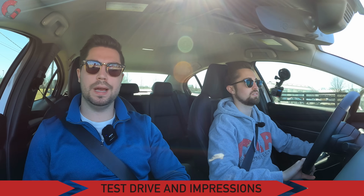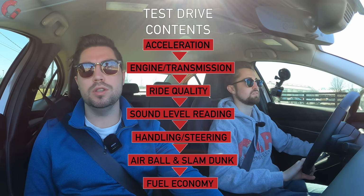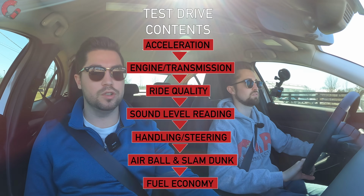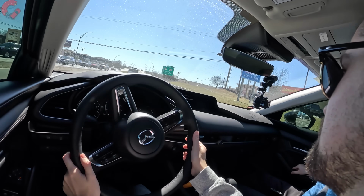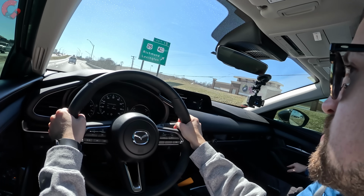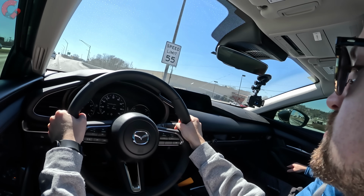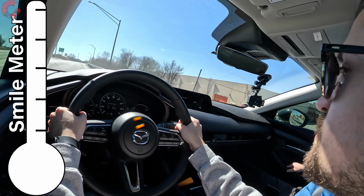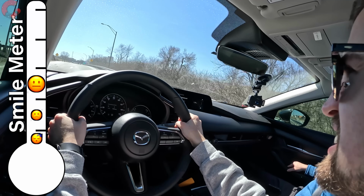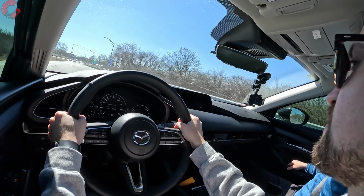Well, guys, here we are behind the wheel of the Mazda 3. In this test drive, we're going to be discussing quite a few different things, as you can see on the screen right now. We'll also be getting our sound level reading, but let's go ahead and start with a hard acceleration. All right, 60 miles an hour with the Mazda 3.